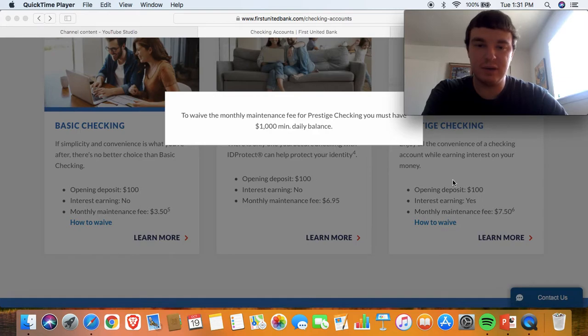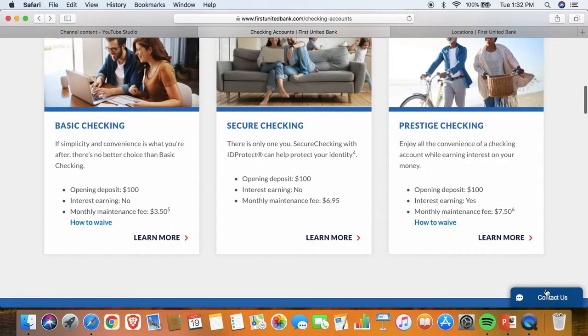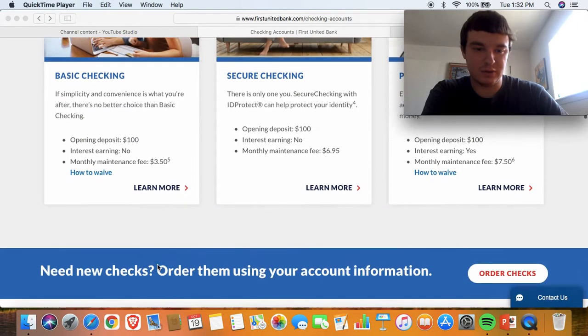How to waive the monthly maintenance fee on this one? To waive the monthly maintenance fee for the Prestige checking, you must keep a $1,000 minimum balance every single day. If it drops below that, they're going to hit you with the $7.50 maintenance fee. But this one is, all things considered, relatively easy to get around. I say relatively, but still, if you can not spend below your $1,000, you don't pay it. All right, let's scroll on down.